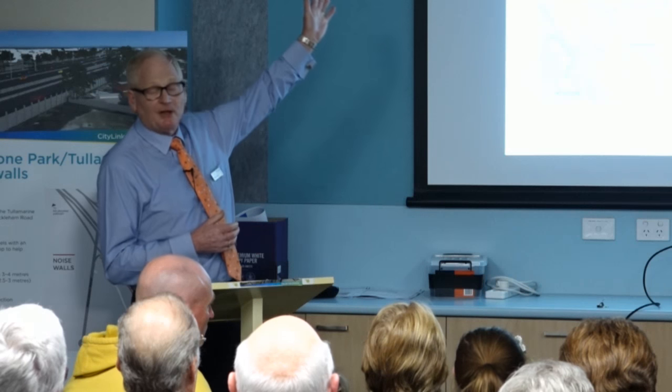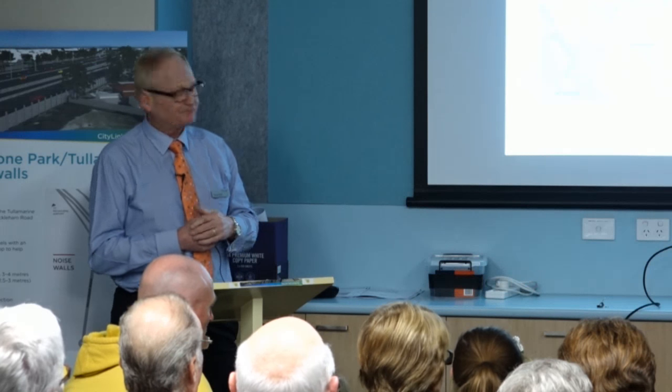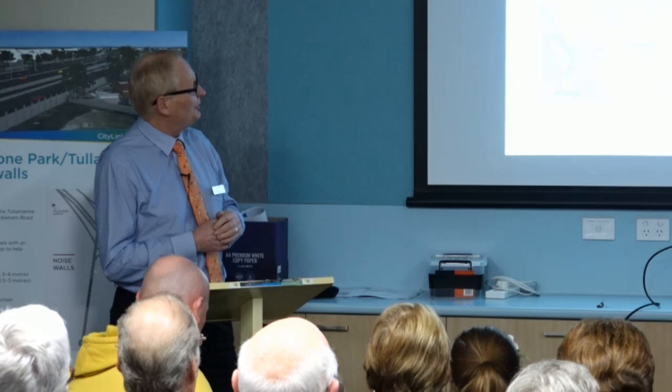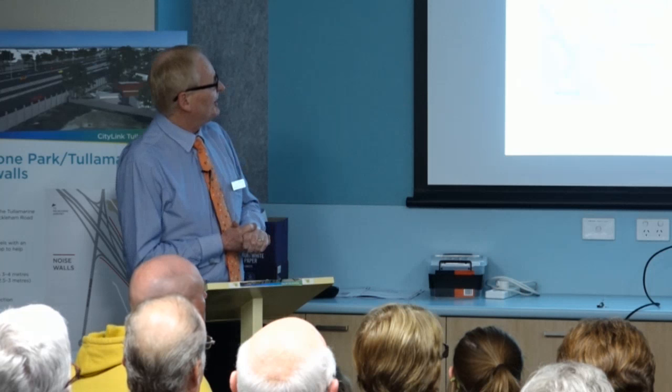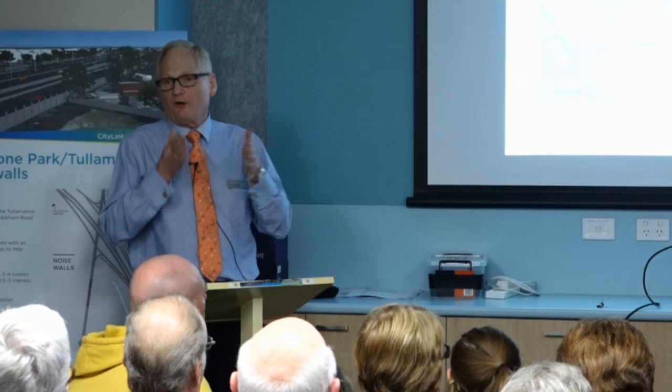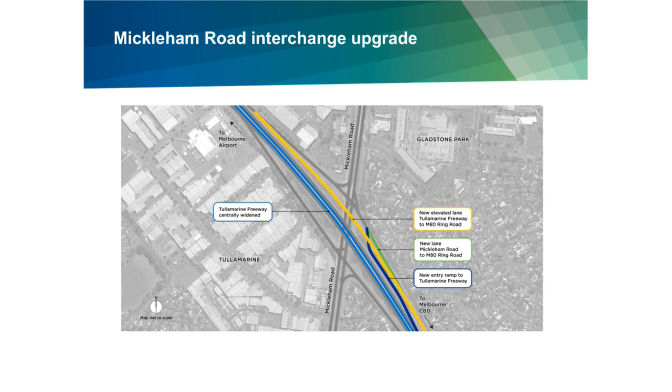They will have already got off the other side of Micklin Road and will be on the yellow line. Traffic from Micklin Road will be using the light green line that you can see on the map there. So again, traffic wanting to go from Micklin Road to the M80 will not have to weave with traffic on the Tulla Freeway either. So that's a much safer arrangement.